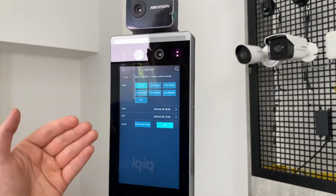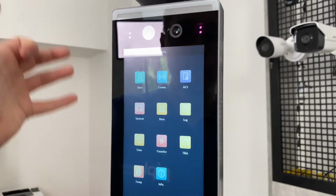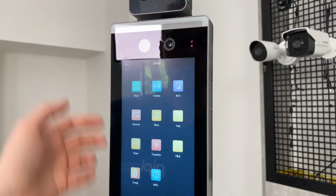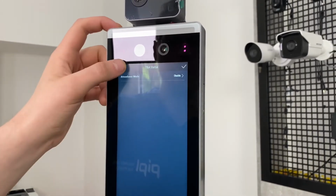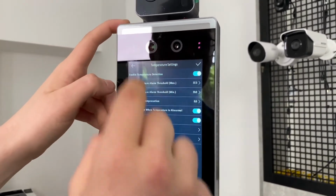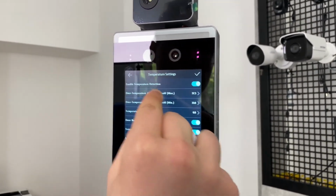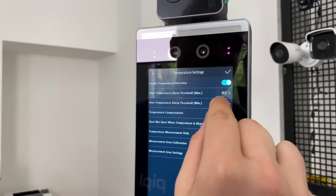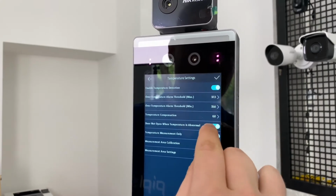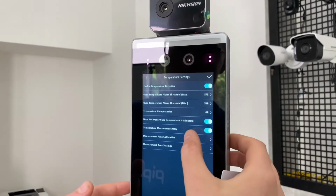Clock, here you can see all the events that happened. Not that much necessary right now. Time and settings, data transferring, export, import, time attendance mode that you can turn on, and here the temperature. I want to see the limits of the permissible temperature. So the over temperature alarm threshold maximum is 37.3 Celsius, and it starts from 33.0 Celsius, and it's quite good for me, so I just leave it like that.